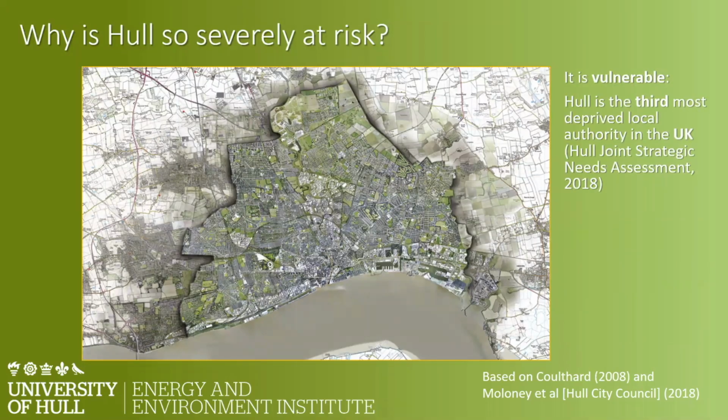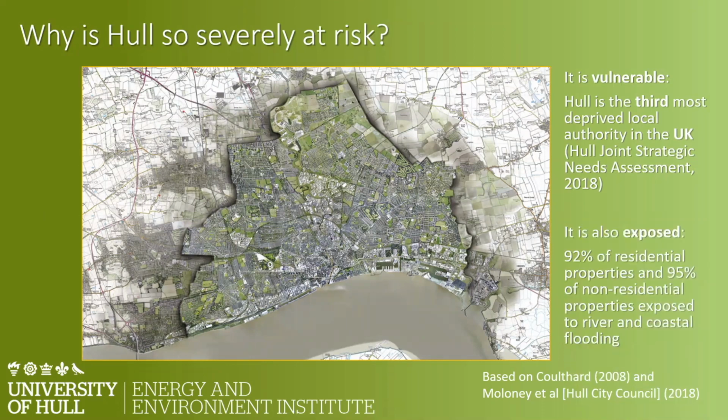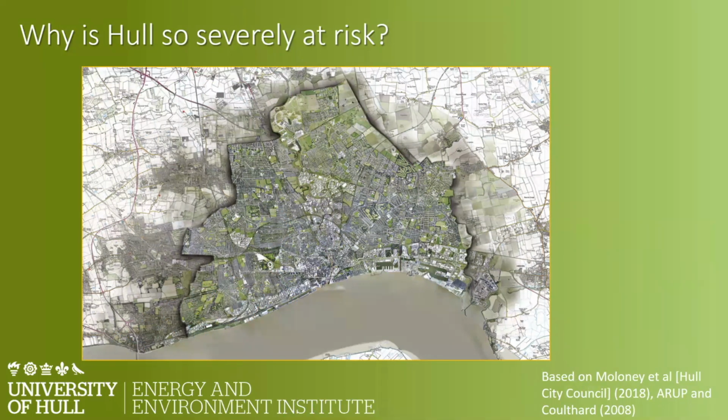It is vulnerable as the third most deprived local authority in the UK, and is also exposed, with 92% of residential properties and 95% of non-residential property exposed to river and coastal flooding. Hull is also at risk from other forms of flooding.